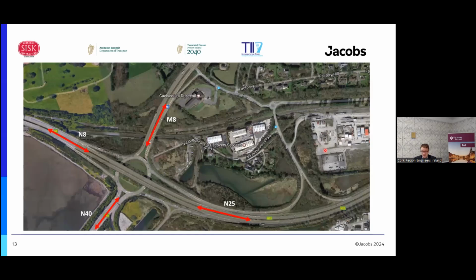So I'm just going to come back to this slide again for a minute. It's helpful to point out some of the constraints associated with the location. A lot of junctions, so you remember the old Ibis slip. This was the old Ibis hotel and the Ibis slip. We have the Glanmire on and off ramps here on the eastbound of the N25. We also had the on and off ramps here at our slips for Little Island, or the R623 regional road, which feeds around the south of the island. There was a slip as well off the N40, which went in there past the tunnel management building and also connected up with the R623 in the island.